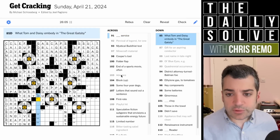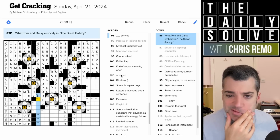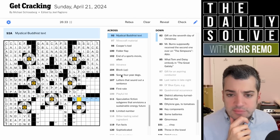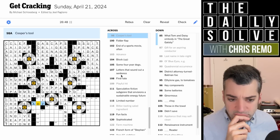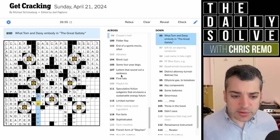Blank service. Don't know. What Tom and Daisy embody in The Great Gatsby. I don't know. I mean, I've certainly read The Great Gatsby at least twice, but they represent sort of wealth and sort of standing in society, I guess. Blank service. Mystical Buddhist text. I'm annoyed that I don't know what this is immediately. Cooper's tool. And odds maybe? Cooper makes barrels. What Tom and Daisy embody? Opulence?